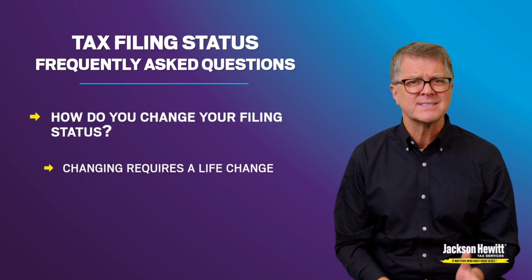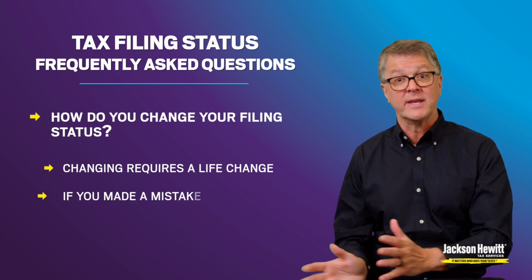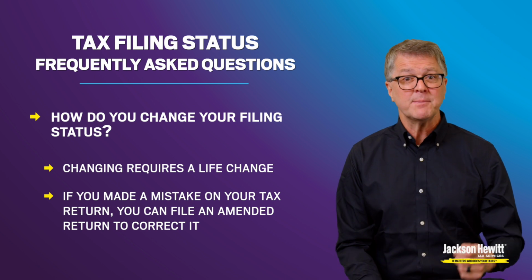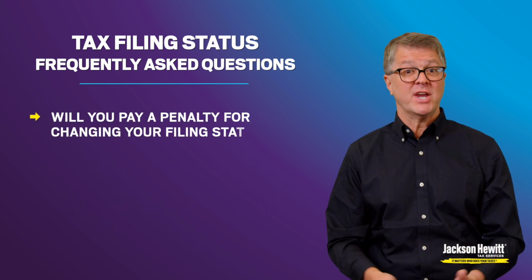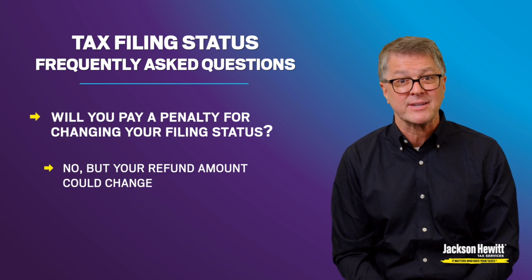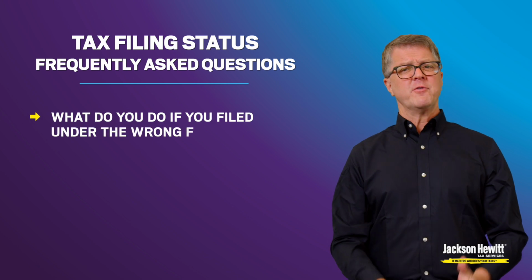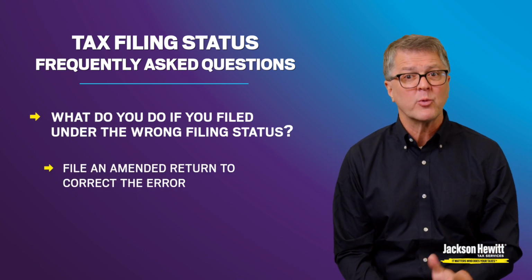Well, changing your filing status generally requires a life change, like getting married or getting divorced. But on a tax return, if you made a mistake, you'll simply need to file an amended tax return to correct it. Will you pay a penalty for changing your filing status? Generally, no, not a penalty for changing status, but your tax refund amount could change. What do you do if you filed under the wrong filing status? File an amended return to correct the error.